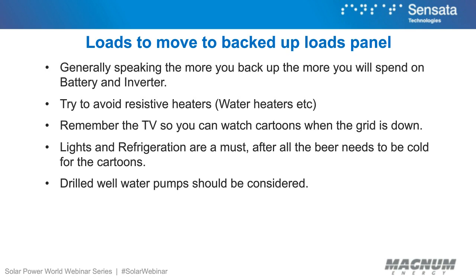But generally speaking, the more you move to that backed up loads panel, the more money you're going to spend on batteries and inverter. So a lot of times the customer will have some pretty big wants. If you ask a customer, what do you want to back up, they're always going to say the whole house. And then we show them the number to do that, and then we work that down to a conservative essential system, if you will. What are the essential loads this customer needs? What are the customer's goals?